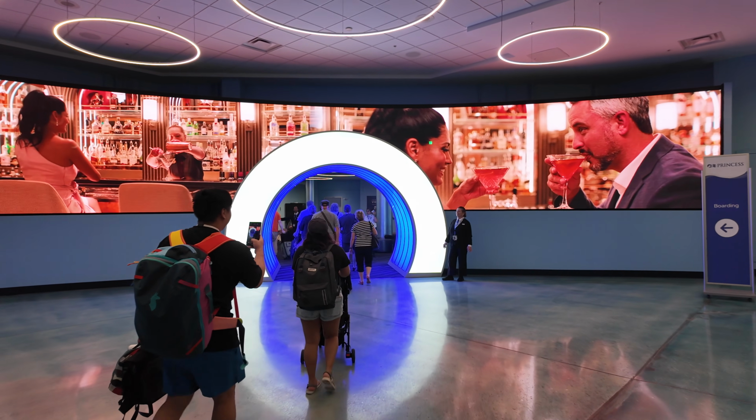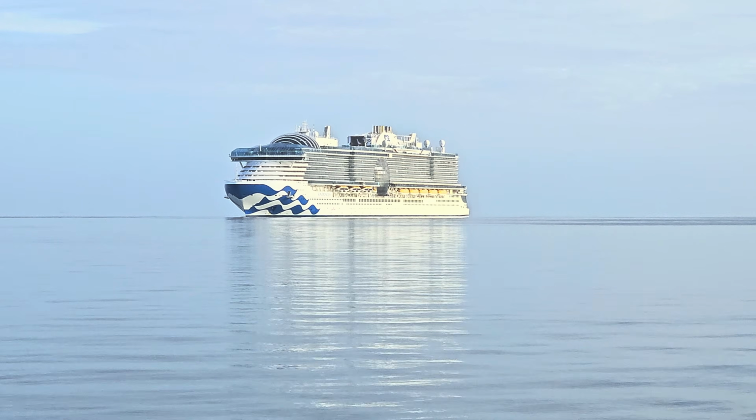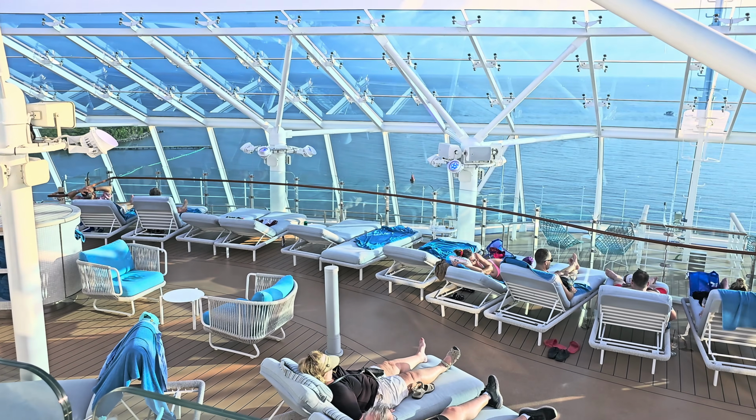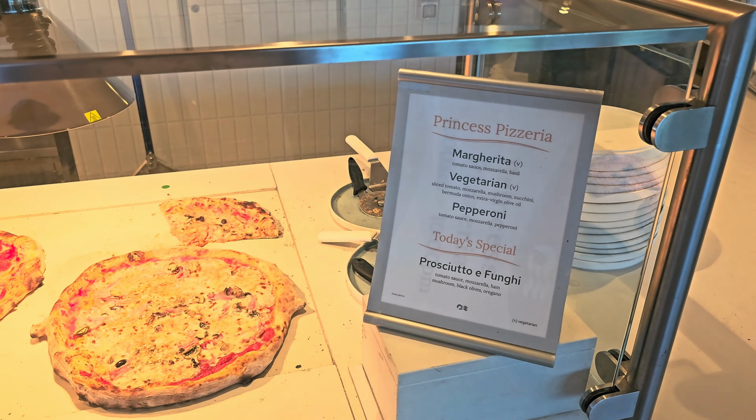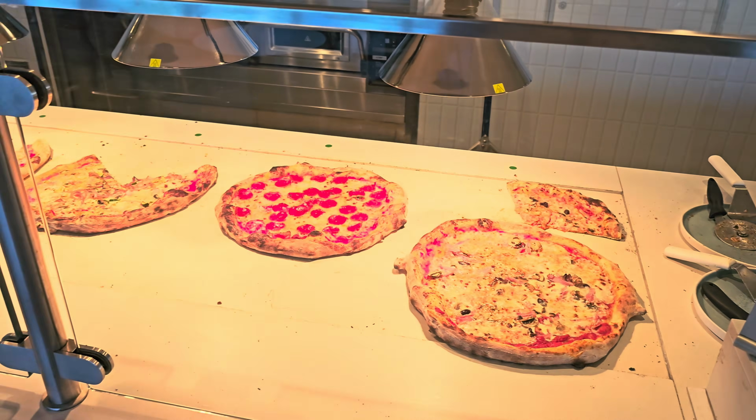So what is included on the new Sun Princess? You might be surprised how much you can get without paying extra. We tried all the included dining. There's lots of activities, entertainment. We are going to go through it all so you don't have to miss out on something that wasn't going to cost you extra.